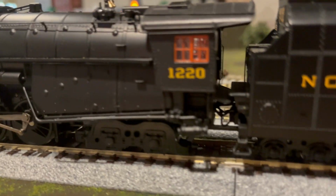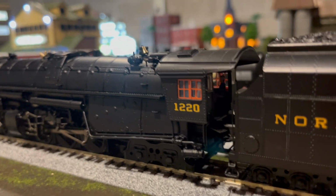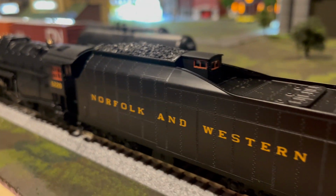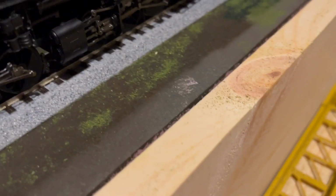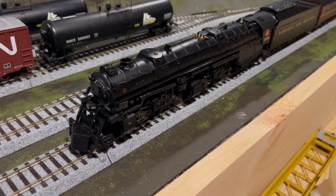We saw it earlier. This is around $489, so it is an expensive little train here. But it's so well detailed. You're getting your money's worth. It's giving me no grief besides cleaning. It's a massive locomotive. I mean, just look at it. That is a massive locomotive.